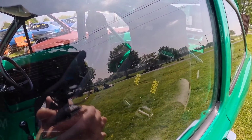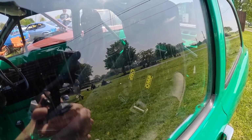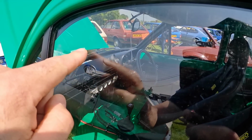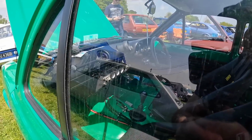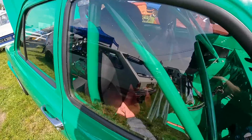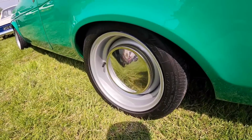Some sort of bucket seats in there that have actually got ST2000 embroidered in them as well. Really cool OMP harnesses. It's got a Spring-Elex steering wheel. Rev counter hanging out of where the heater vent should be. Loads of extra gauges on the centre console. Yeah, all stripped, no carpets and stuff. Roll cage in the back. Yeah, this thing is beautiful. And it's sitting on the Lotus steel rims.